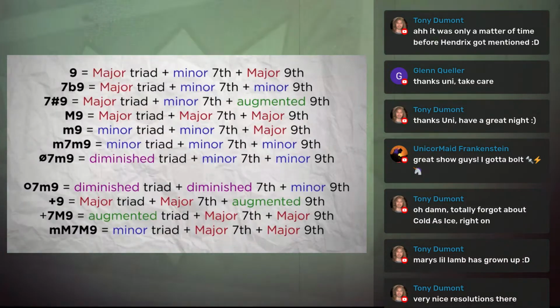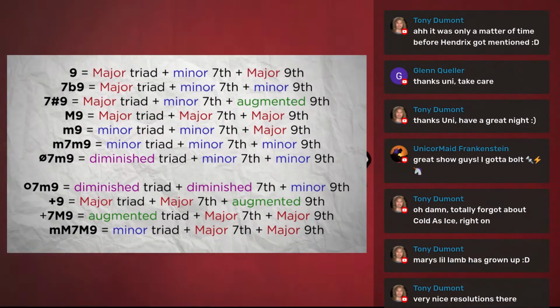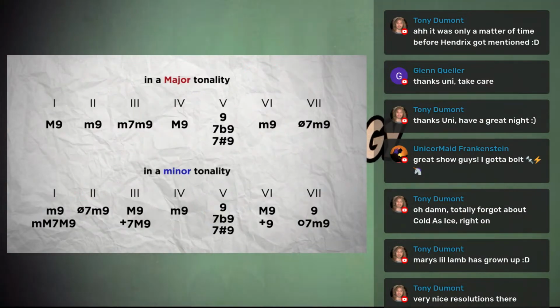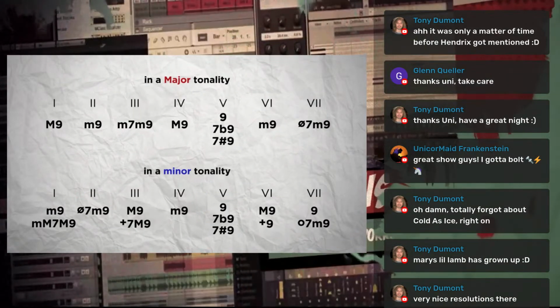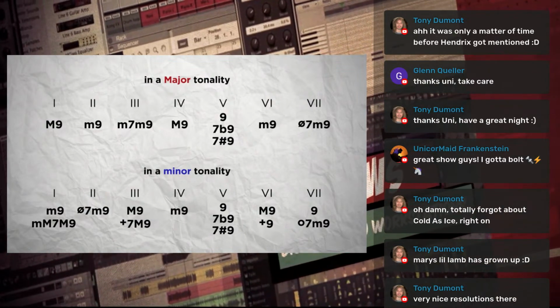So that's 11 different types of 9th chord to experiment with in your compositions. That's a lot of options. But remember that your chords don't have to be all 9th chords. 9th chords are great to add color to a chord progression, but it may not be the color you want for each chord. So as always, just trust your ears.